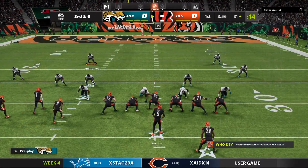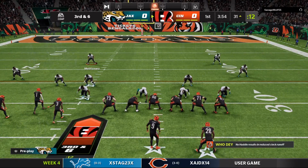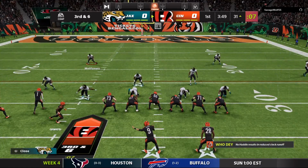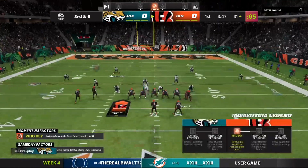The 25-yard line is what they need here. This is 3rd down. Big 13. 11 MT. Here we go.